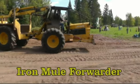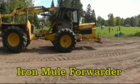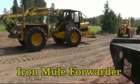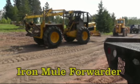This is an Iron Mule from the late 70s, early 80s. Got a four-cylinder, 192 cubic inch diesel in it. Used for forwarding timber out of the woods. We still use this one.